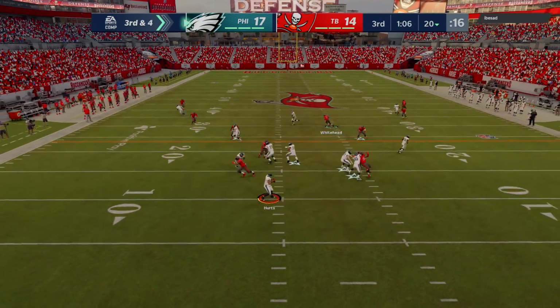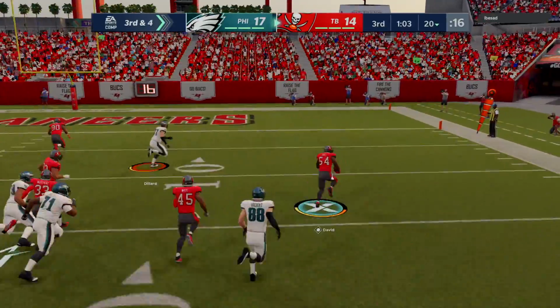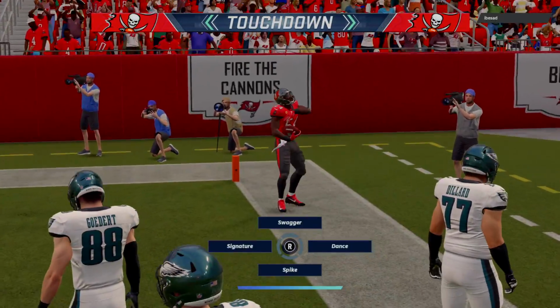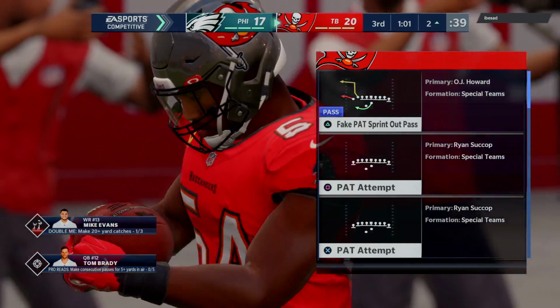Here's Hurts to throw. He rifles one that's intercepted. Picked up by Levante David. And it's a pick six. He brings it back to the house for a Buccaneer TD.